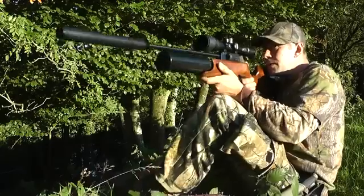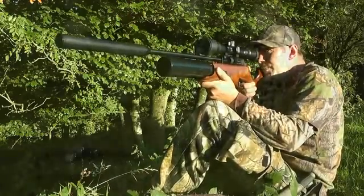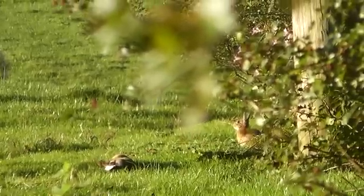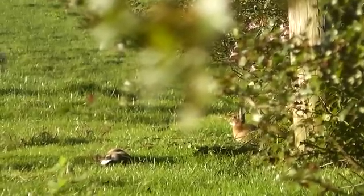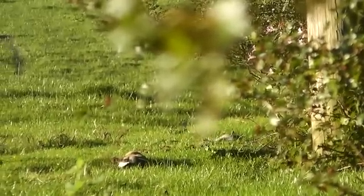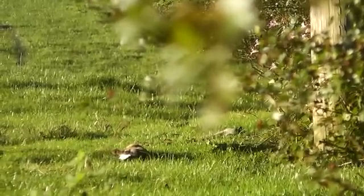So again, I settle myself here and I centre the crosshair on this rabbit's head. And again, I take him with a nice neat headshot. So that's 2 rabbits in the bag there.